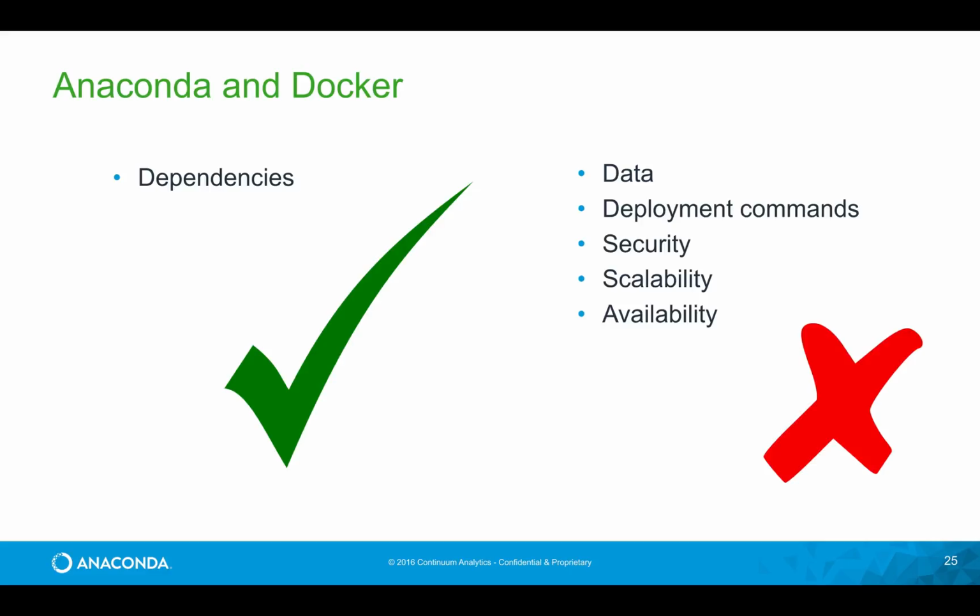But then it's kind of left to the audience, to the user, to decide how they're going to manage data, deployment commands, manage security, scalability, and availability of their data science project. So from here we evolve.